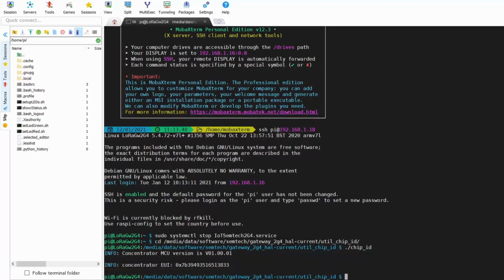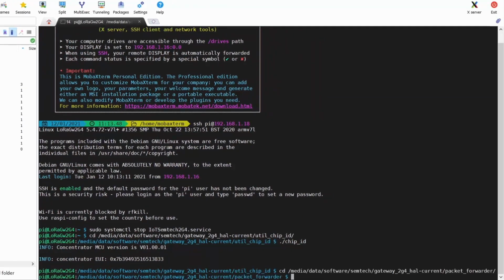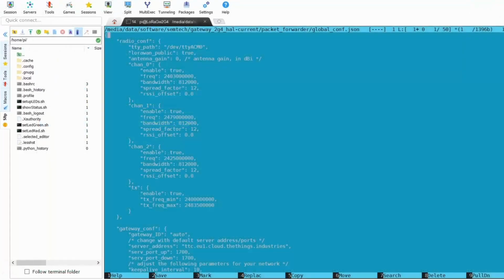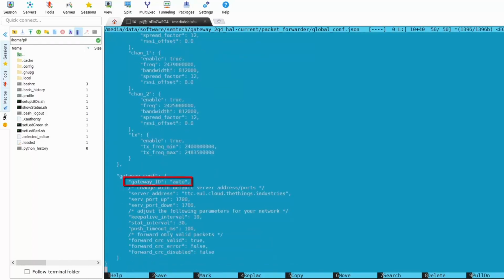Then you will need to modify the parameters in the global config file according to your application. This works in a similar way as the current packet forwarder for the sub-GHz frequency band. Here, you could configure if your network will be used as public or private. And you could specify the three different direct channels, including the frequency, bandwidth, and the spreading factor for each one. You could also customize the gateway ID or just set it to auto if you want to use the chip ID of the concentrator instead.